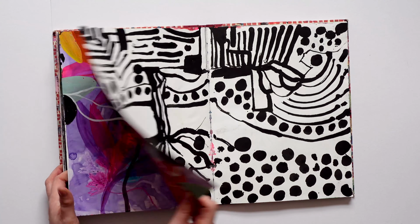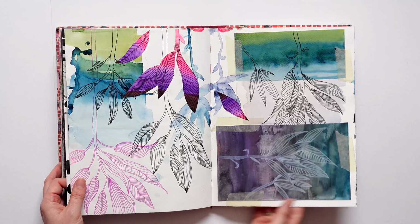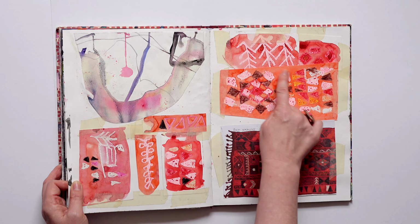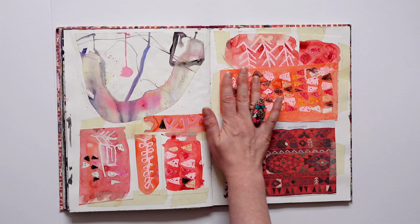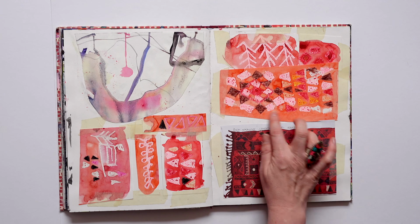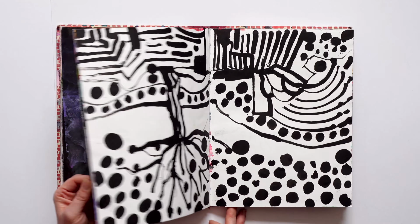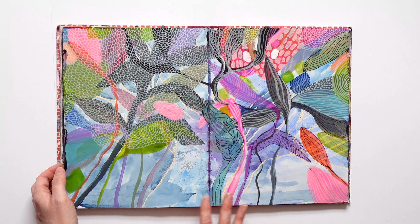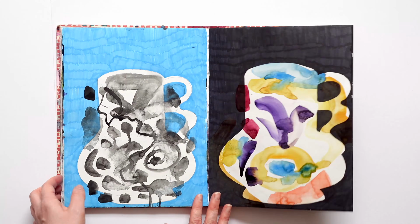Ink, watercolour, crayon, acrylic paint. I'm really enjoying these watercolour splashes with the scribbles. And these little samples were made using crayon and watercolour over the top. The oil crayon resists the watercolour, so it creates all these lovely little blobs and splodges. So 2018, and I can see that I'm really wanting to explore different materials in combination, seeing what they do, seeing how they work.